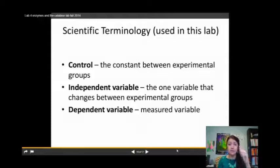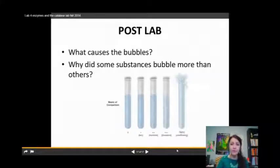As we are doing this experiment next week, we will be keeping one variable constant so that we know that that is not changing, and then we'll be changing things like the temperature, the pH, and the type of tissue. As we change those things, we're going to measure to see what is happening. In this case, we're measuring the amount of bubbling that we see. After lab, you're going to be asked to answer some questions like, what is causing the bubbling to occur? Or why did some substances bubble more than others?